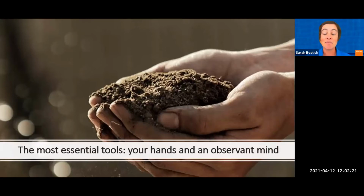In my mind, in my experience, this seems a little cliched, but it's so true. The most essential tool for being successful gardening anywhere is your hands and a very observant mind. I definitely find that so many of the mysteries of gardening are solved when you get in there with your hands and touch things and interact with things and start to connect dots, really start to notice with your mind what's happening. So actually, sometimes just sitting in your garden and watching the world go by is an incredibly helpful tool.